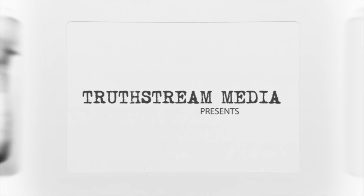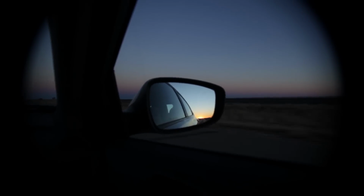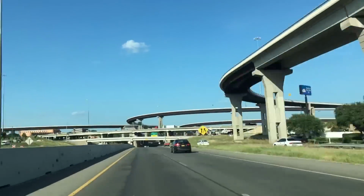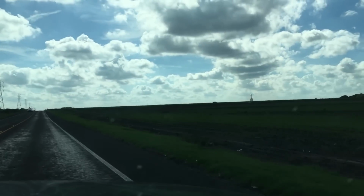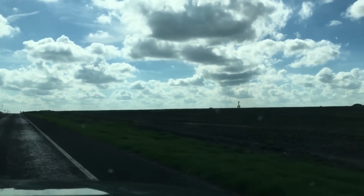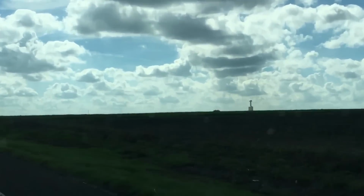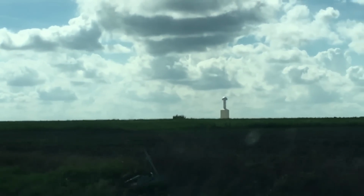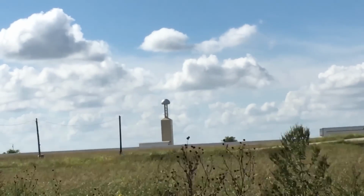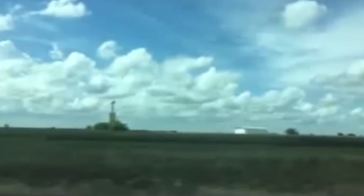So a few weeks ago, Mel and I were ambling up to Dallas from the Austin area, and we looked over on the highway and saw a really odd tower, and it caught both of our interests. We talked about what it is, what it might be, and it looked really strange because of the domed top that it had. I think the first thing one of us said was it kind of looks like a Tesla tower.